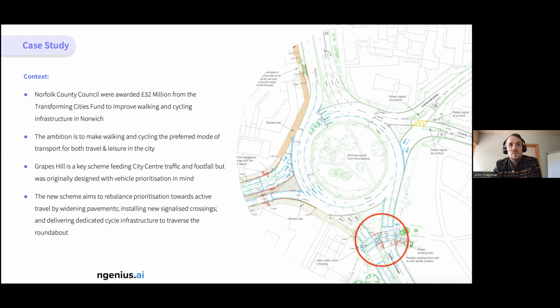So if anyone did want to speak directly with the council about it, I know he's always willing to talk to more people about ideas and how to get people walking and cycling. But specifically, this case study is focused on the crossing that's on the right-hand side down there at the bottom, where they'd put in a new dedicated cycle and walking crossing to segregate out.